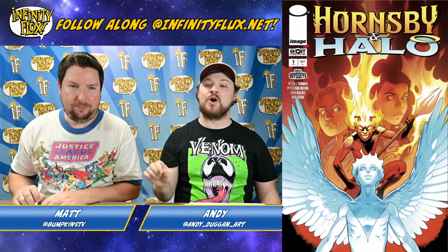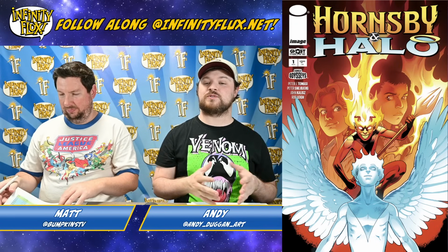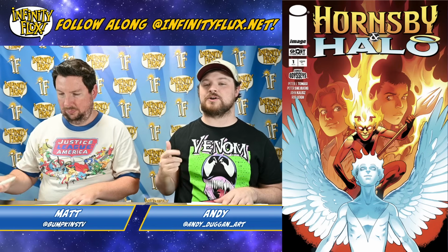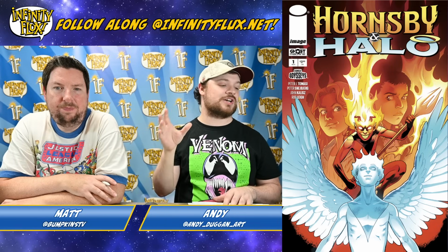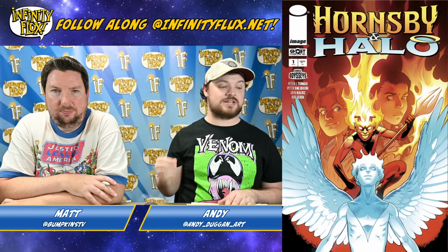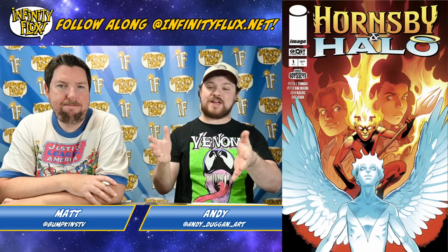Next up, we got, I always want to swap it around, Hornsby and Halo. This is a new book from Ghost Machine, which of course is Jeff Johns' imprint at Image, where he's been doing Geiger and Redcoat and Rook, and we're going to be getting Rocket Feller soon. This is going to be written by Peter J. Tomasi with art by Peter Snejbjerg. It's a lot of J's. But this is going to be really cool.